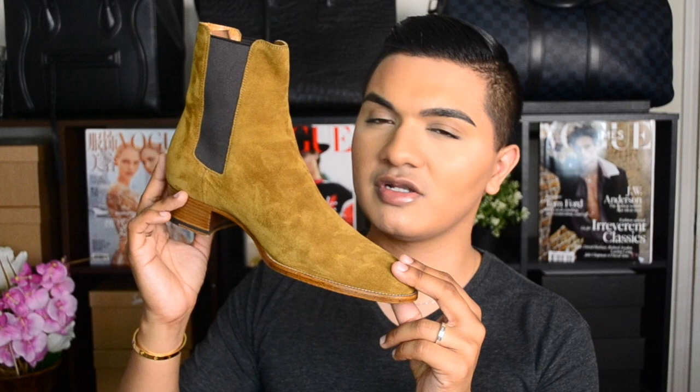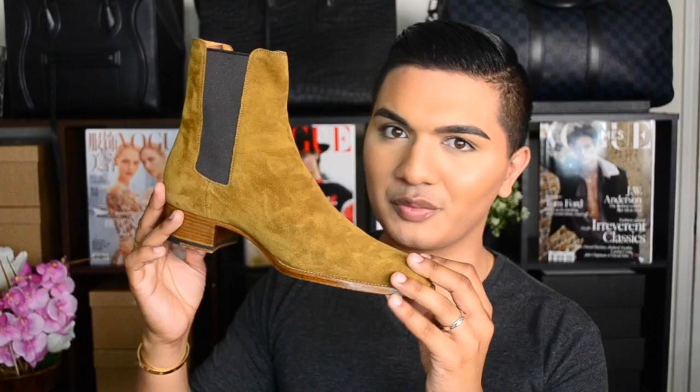So compared to past year's models, this is a darker cigar suede. When these first launched, they were a much lighter cigar suede. And actually, these might not even be called cigar suede. I will put the formal shade name of this shoe coloring in the video right now. Absolutely love these. I do not regret these whatsoever.